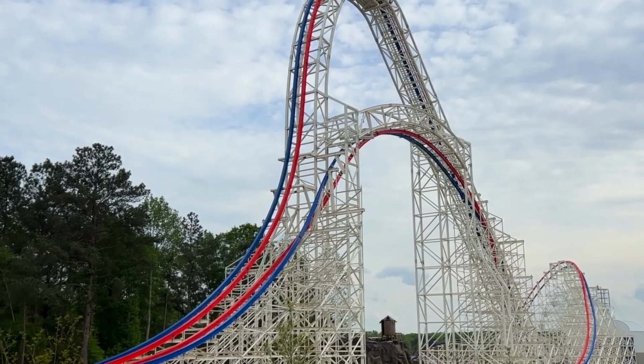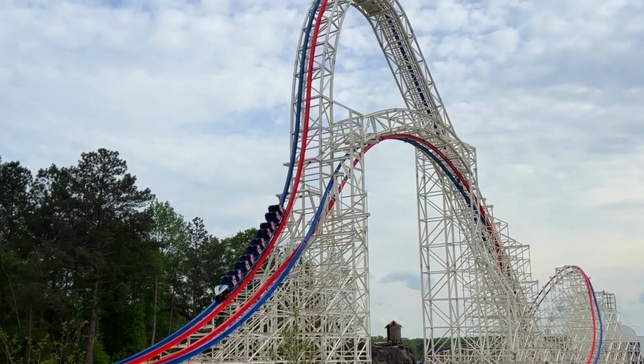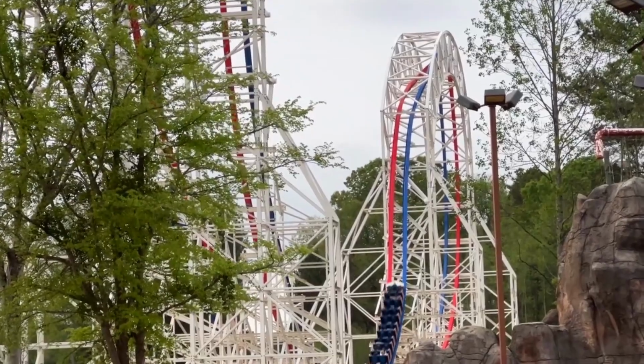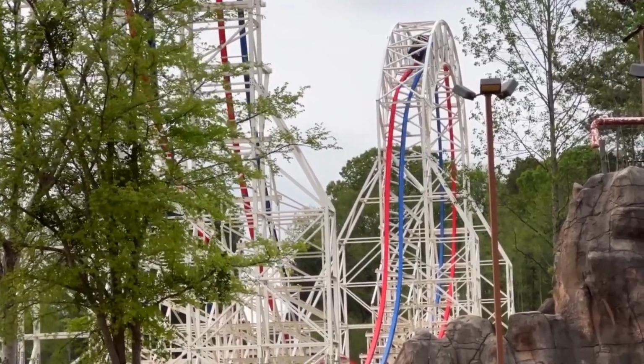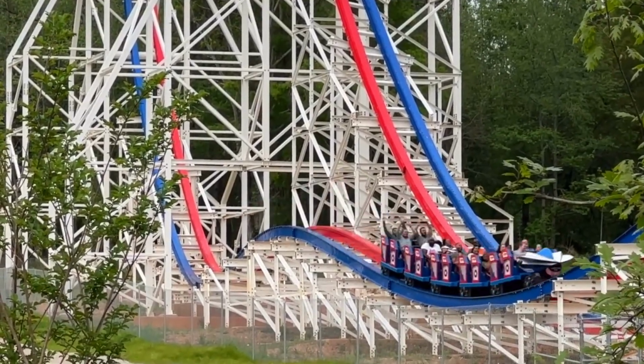Overall, AirForce 1 is a top tier RMC. Personally, it is at my number 2 at the recording of this video, but that could change soon. I give it a 10 out of 10 because the airtime on this thing is amazing. The quad down is one of the most intense sets of airtime hills that I've ever experienced.